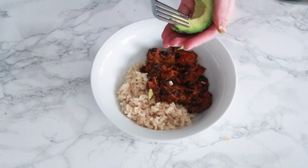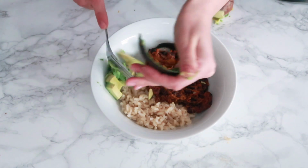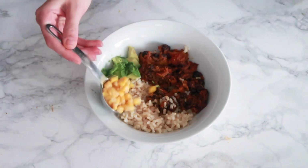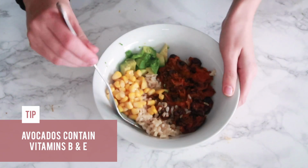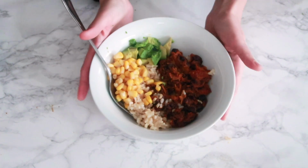So I decided to add that. Black beans is a great source of protein, and a sweet potato, another great source of vitamin A. Top it with anything that you like. You can add corn, avocado, or guacamole if you feel fancy. Avocado is an excellent food to nourish and moisture your skin. And you can add some salsa, really whatever your heart desires.